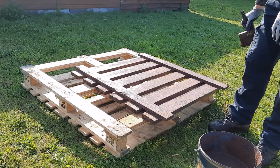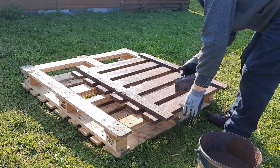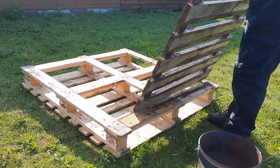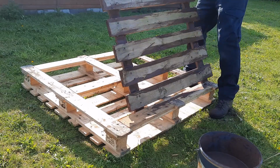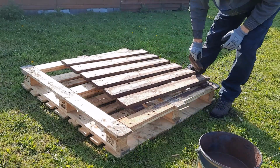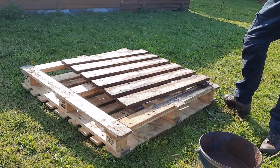Well, that's one side done. One side to do.